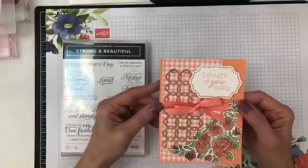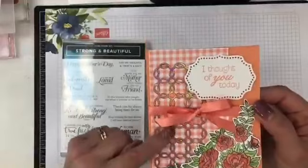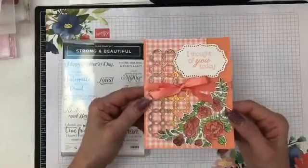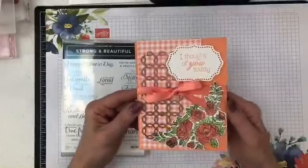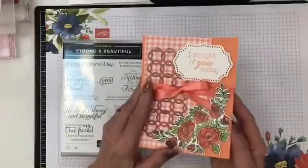The next one I did was with some of the gingham paper. Again, the grapefruit grove. And then I cut this out. And this one I did use the blends on shimmery paper. I used a lot of shimmery paper with this. It just seemed to go together. And then our Calypso coral ribbon.